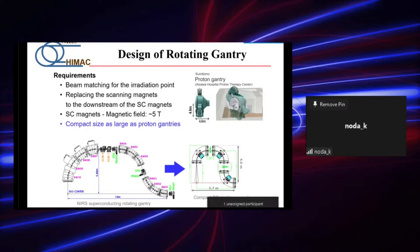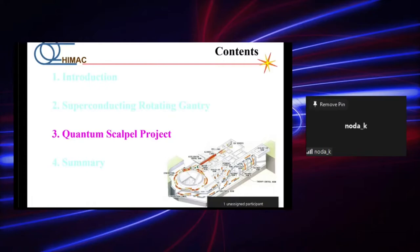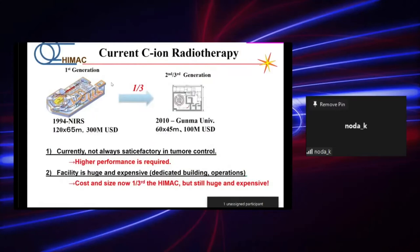So the next topic is the Quantum Scalpel project. We have constructed the NIRS HIMAC. This is the first generation. The size is 120 meters by 65 meters. The cost is $300 million. So the Japanese government asked us to reduce the size and the construction cost.